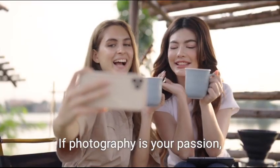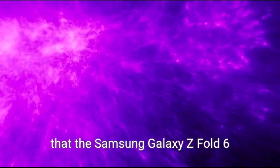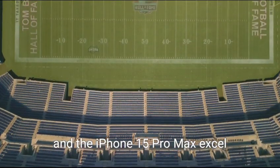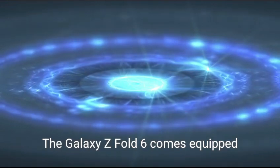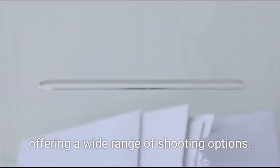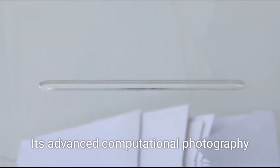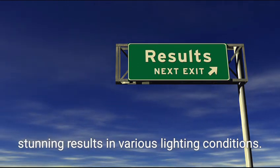If photography is your passion, you'll be delighted to know that the Samsung Galaxy Z Fold 6 and the iPhone 15 Pro Max excel in the camera department. The Galaxy Z Fold 6 comes equipped with a versatile triple camera setup, offering a wide range of shooting options. Its advanced computational photography features ensure stunning results in various lighting conditions.